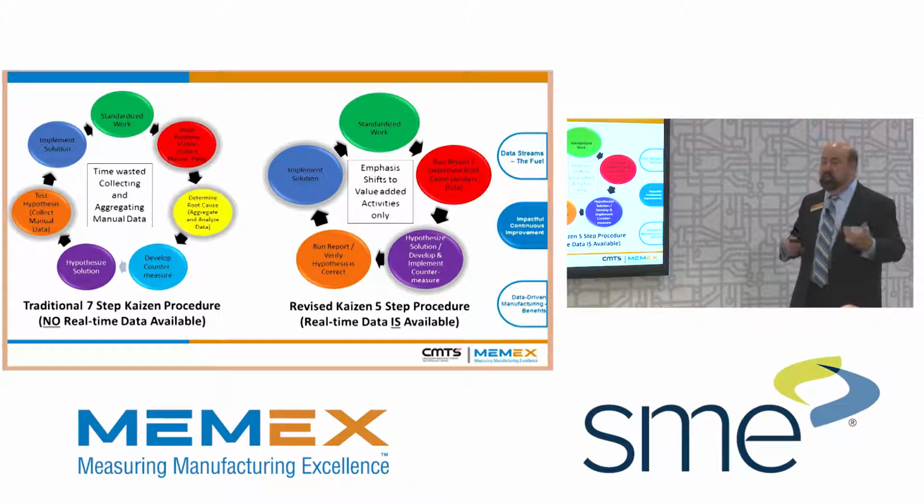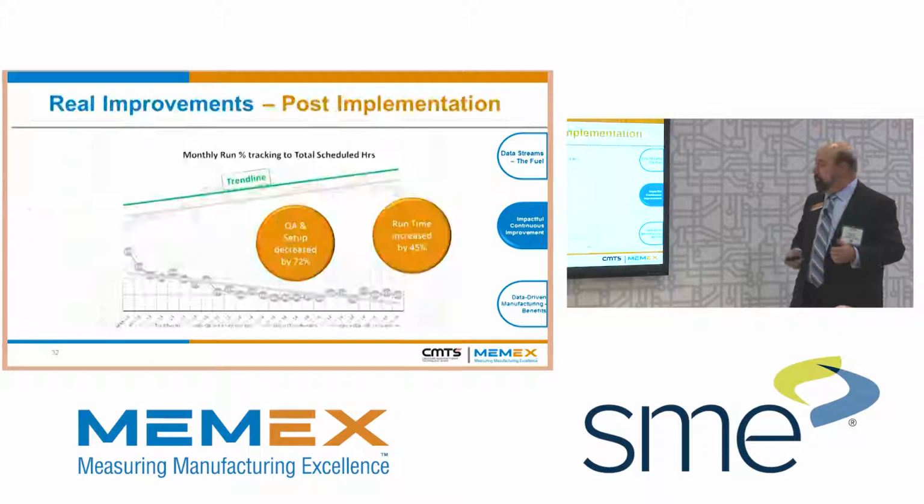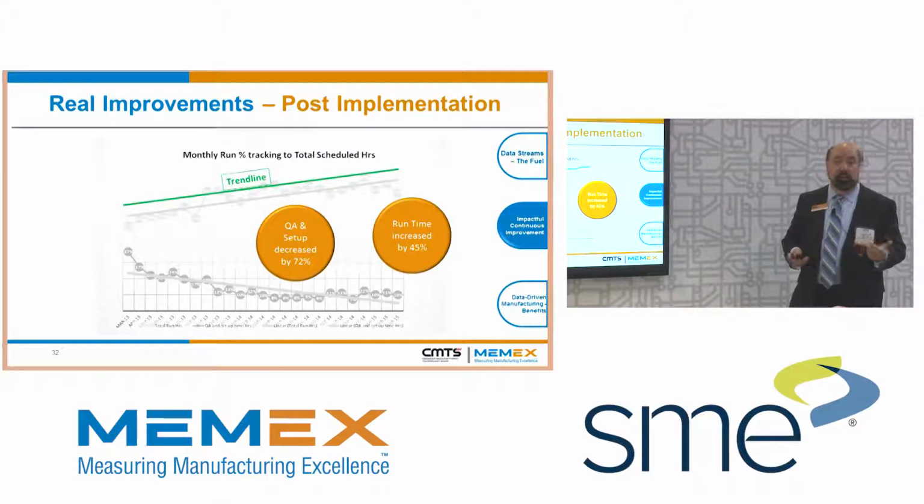So the whole process here with Kaizens has a huge benefit in terms of understanding the issue, but it takes data to drive it to make sure you can apply it. So let's look at some examples, post-implementation. This comes from some customers of ours where they had their runtime increased by 45%, and they saw their QA and setup time decrease by 72%. So these are significant benefits when you start to apply it, and these are measured over time.